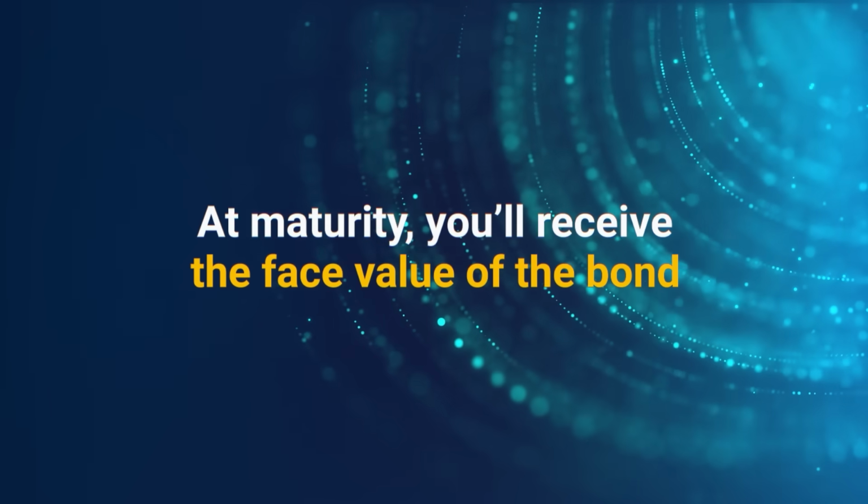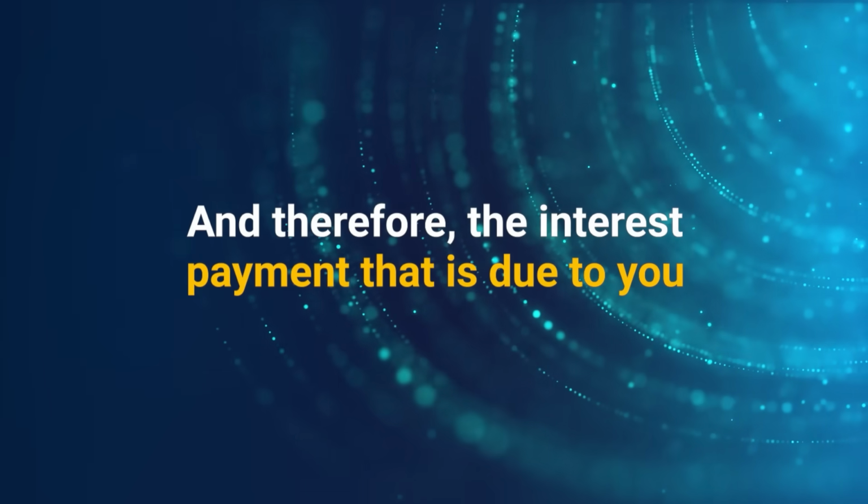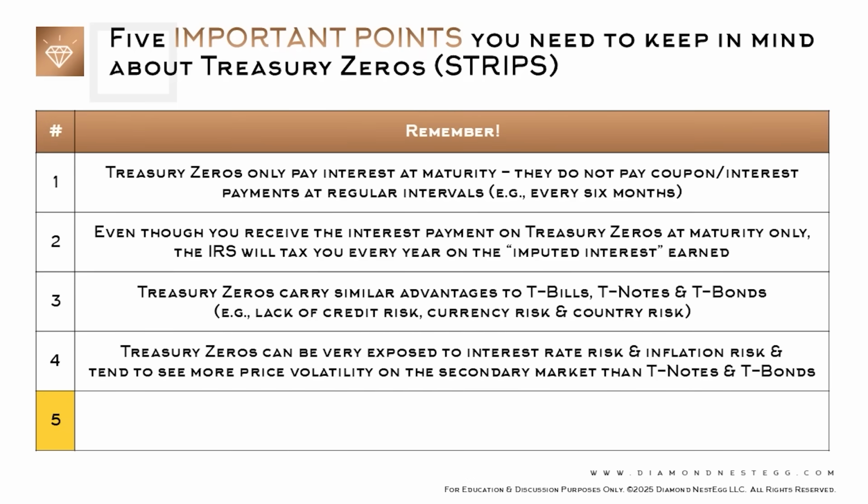Of course, if you plan on holding your Treasury Zero to maturity, the secondary market price volatility should be less of an issue. Because remember, at maturity, you'll receive the face value of the bond, and therefore the interest payment that is due to you, although the higher inflation risk still remains. Moving on now to important point number 5.